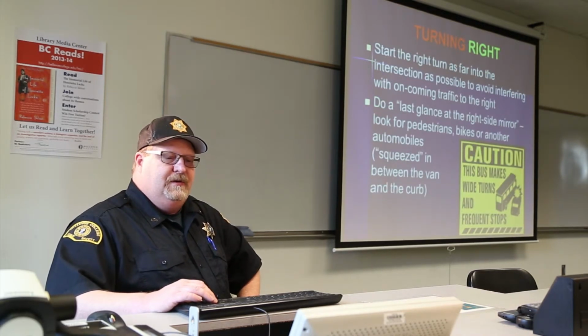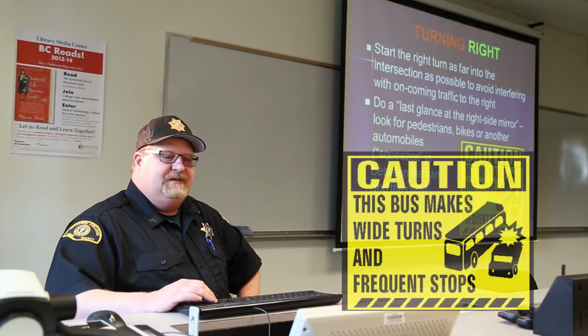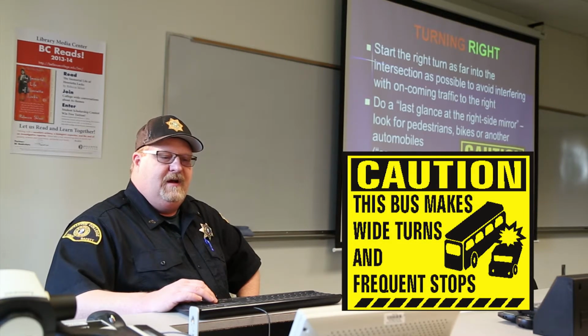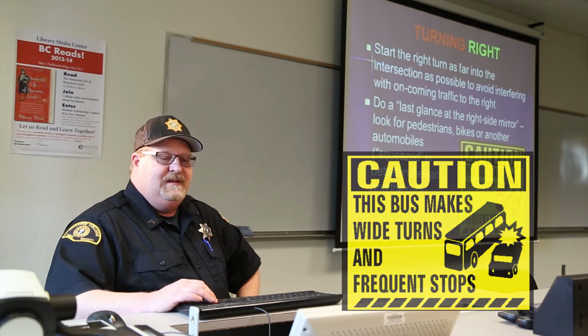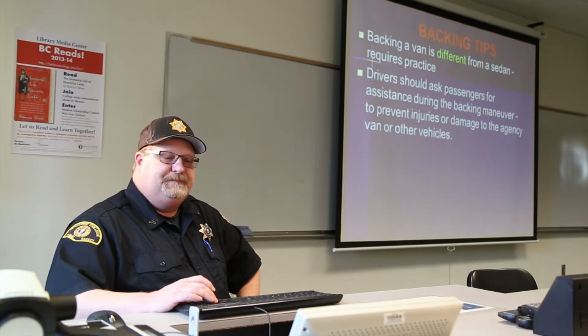Start the right turn as far into the intersection as possible to avoid interfering with oncoming traffic to the right. Do a last glance at the right side mirror. Look for pedestrians, bikes, or other automobiles trying to squeeze in between the van and the curb.